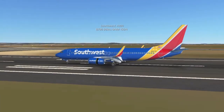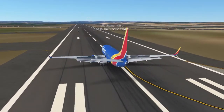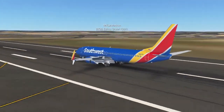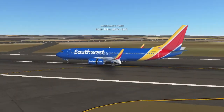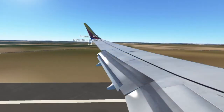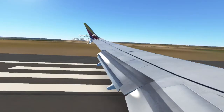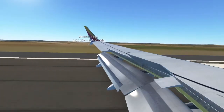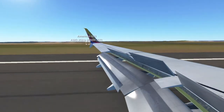So as you can see, it was a super smooth landing. You have to be very gentle when performing a landing like that, and you have to be extra careful and pay extra attention to detail. But yeah, here's a view from the left wing. Yep, it's super smooth. Just a little kiss on the pavement.